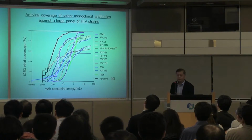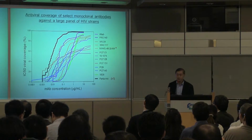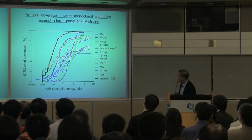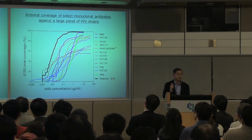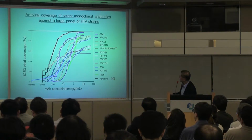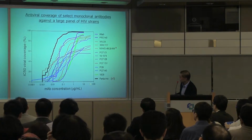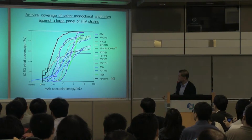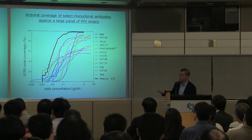is shown here. And I'm just going to walk you through this a little bit because many subsequent slides will be presented in this same format. So this is percent of virus coverage. And this is the antibody concentration. And in all these graphs, we're testing 118 strains of HIV. So it's a large library of HIV for their neutralization by these antibodies. So each line represents one antibody. And obviously, this is increasing concentration on log scale. So the more potent the antibody is, the profile should shift to the left because you need less of the antibody to neutralize some or most of the viruses.